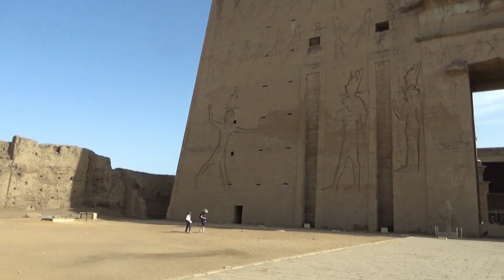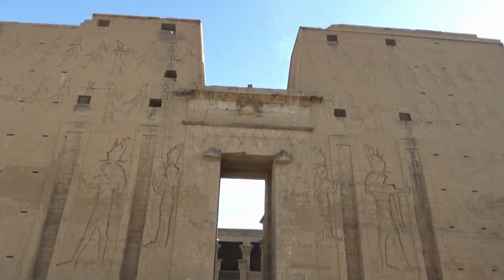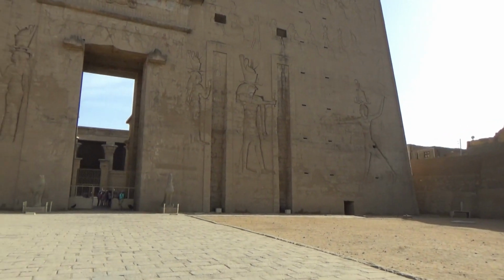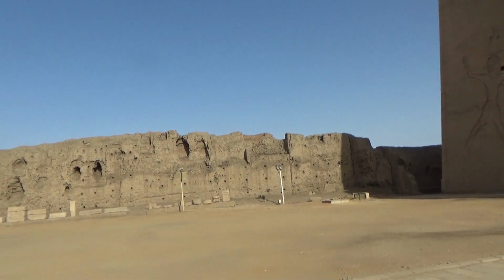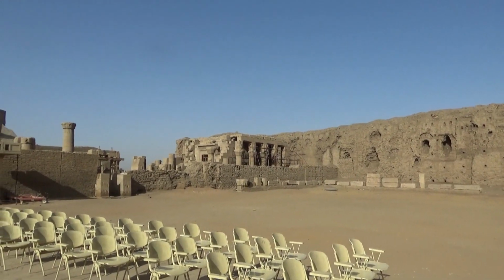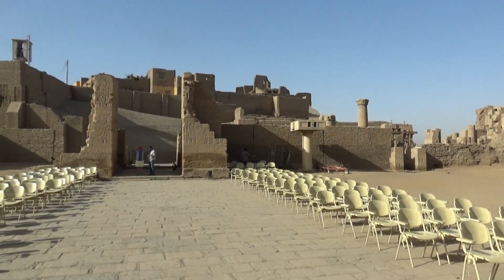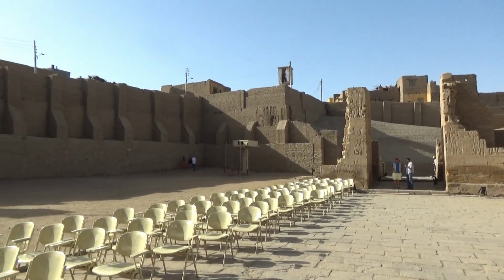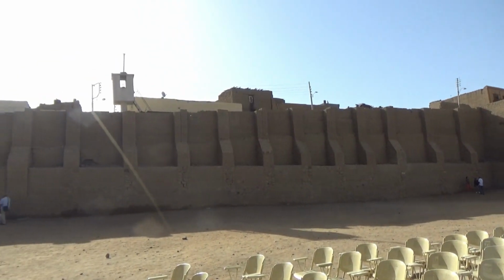Yes, Edfu Temple was built in the year 257 BC, and they finished building this one in the year 37 AD. So over 280 years was the time taken to finish building the temple. Here at Edfu Temple, three major kings built it: Ptolemy III, Ptolemy VI, and Ptolemy IX. This temple is dedicated to the god Horus, the falcon-headed god, the god of protection.